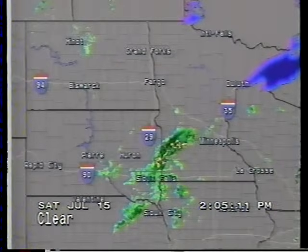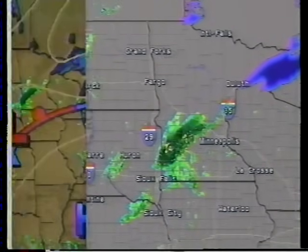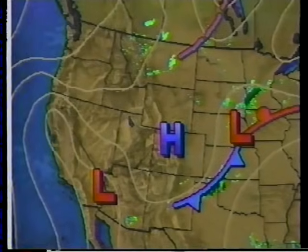frontal zone. Some rain could embark upon the Minneapolis area a little bit later on, too, coming up from the southwest, so keep the umbrella handy there. In the west, marine layer is shallow. San Francisco into the 80s today. Great day. Seattle, Portland, and even into Los Angeles.